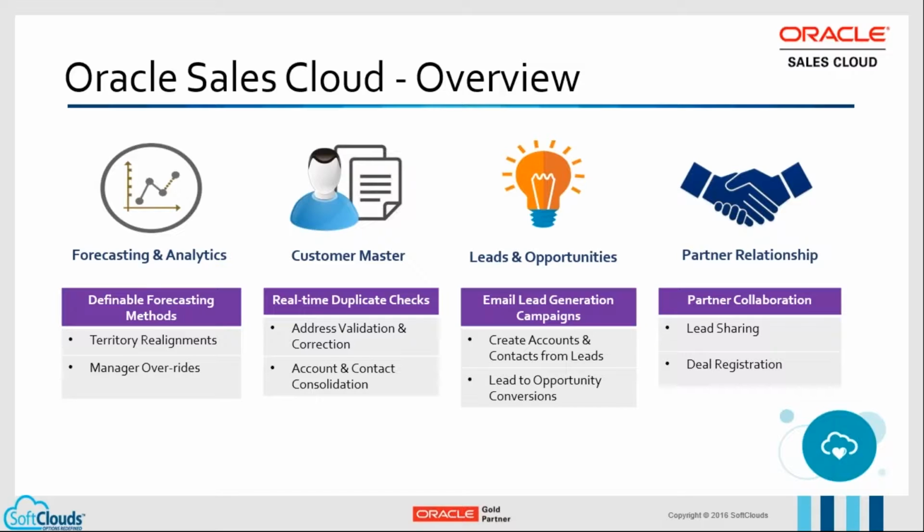As far as the partner relationship goes, that goes a little bit out of the normal product and service component, but many places you need partners to help you get through part A to part B, etc.